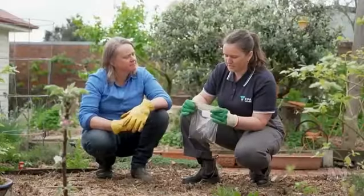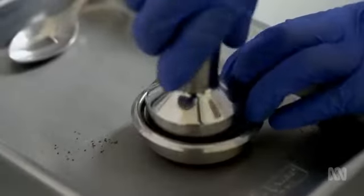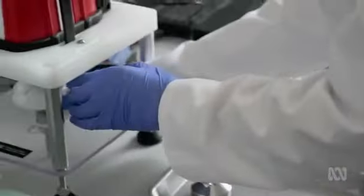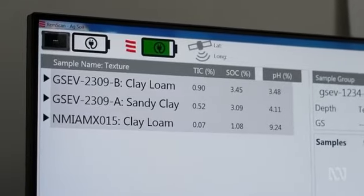Seal it up, send your 3 samples in to us, and we'll screen them and send your report back for free. Victoria's Garden Safe program gives people a report on any pollutants in their soil and a free soil analysis that includes nutrient levels and physical properties like amounts of sand and clay.